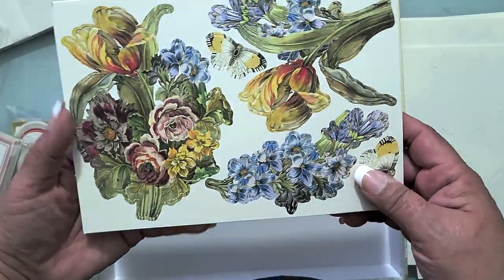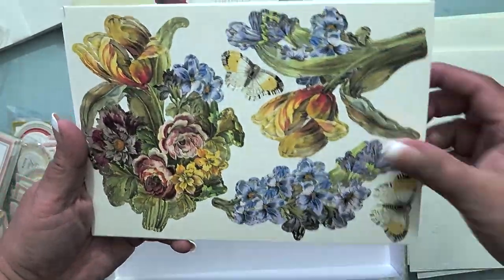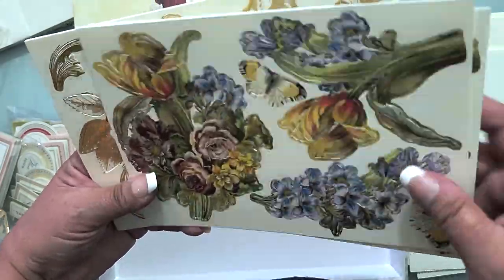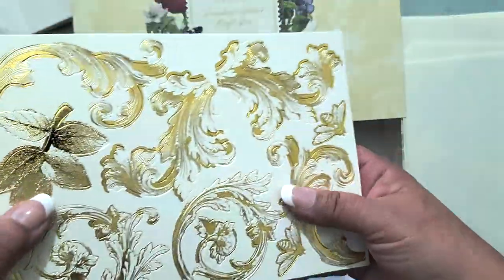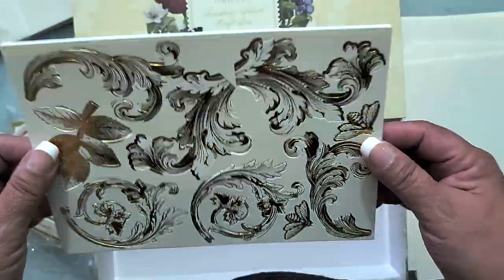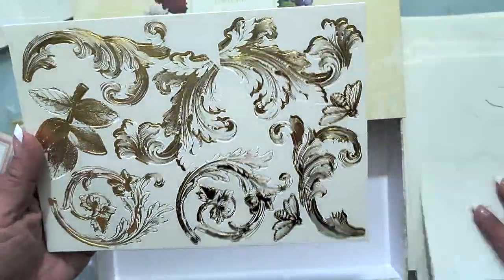With that blue and that yellow, the only way it could be more perfect, because it's spring, so it's really strong in the tulips, is if it were sunflowers, which would be more appropriate. And then look at her flourishes. Flourishes are nothing short of amazing. Look at that shining gorgeousness.